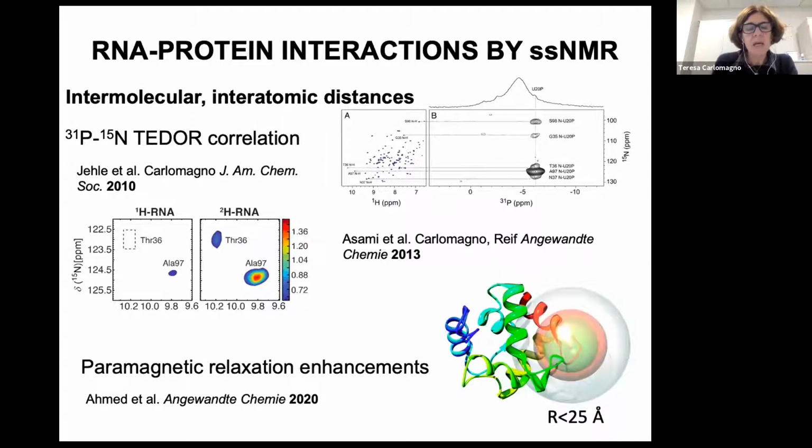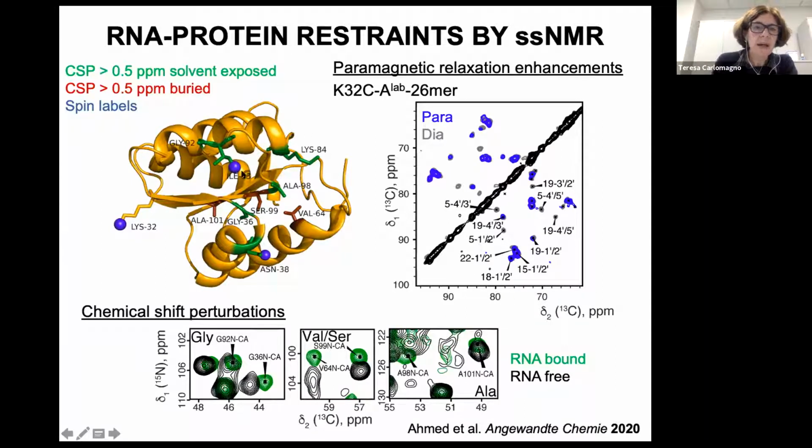And we decided to do so by measuring paramagnetic relaxation enhancements. And here I would like to tell you a little bit more about this. What we did is we acquired the spectra of the protein in isolation and in the presence of the RNA, and we quantified a series of chemical shift perturbations. These are depicted here, and you see in green the amino acids that are solvent exposed, and in brown the amino acids that are not solvent exposed but that are exhibiting chemical shift perturbation. So you can confidently say that the RNA is binding to this surface.